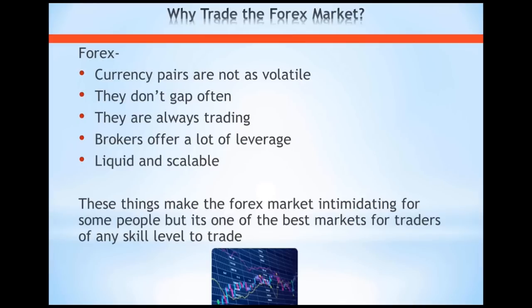And brokers also offer a lot of leverage. So that means that if I'm a trader that doesn't have a lot of capital, I can use the FX market to take larger positions than I would be able to take when trading equities or, excuse me, futures, okay? That leverage is really, really great. And I think 50-to-1 is pretty standard at most brokers, and some smaller shops might even offer more, okay? And also, currencies are very liquid and very scalable, okay?